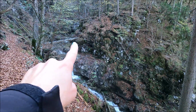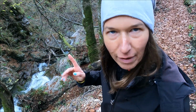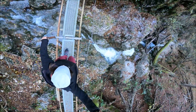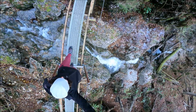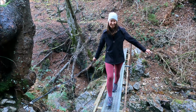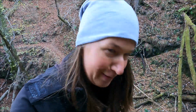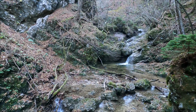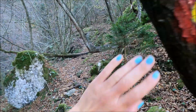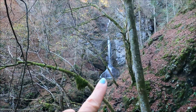Oh, wow, look at that bridge. I don't know if this is a waterfall or not yet. Well, we'll see. Maybe it is. Oh, now through that bridge. Oh, solid ground. I like it. Another tunnel. I think this one is the fourth.